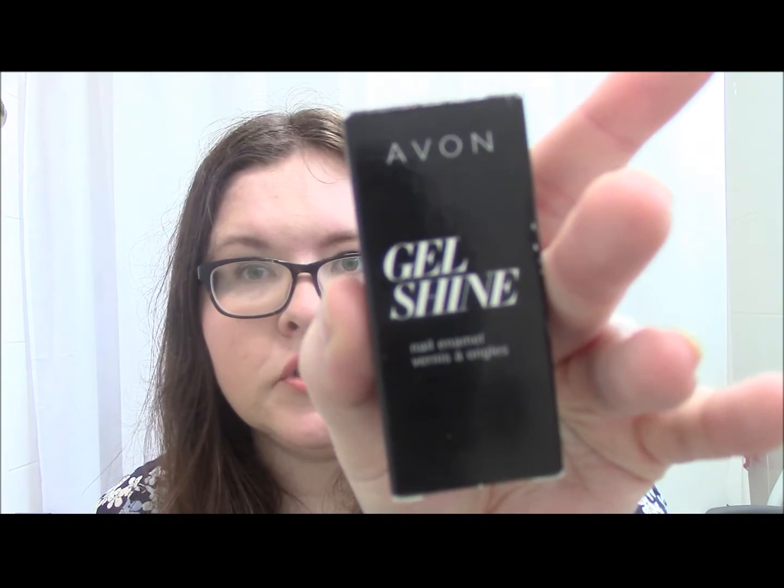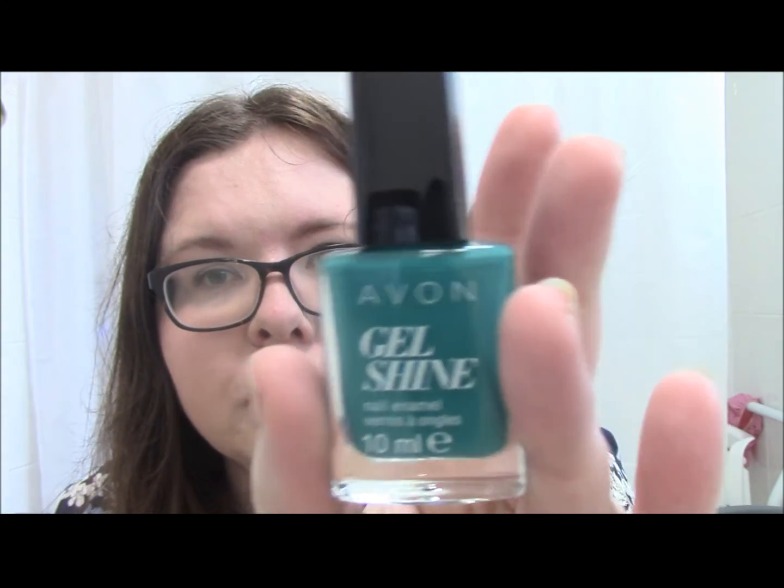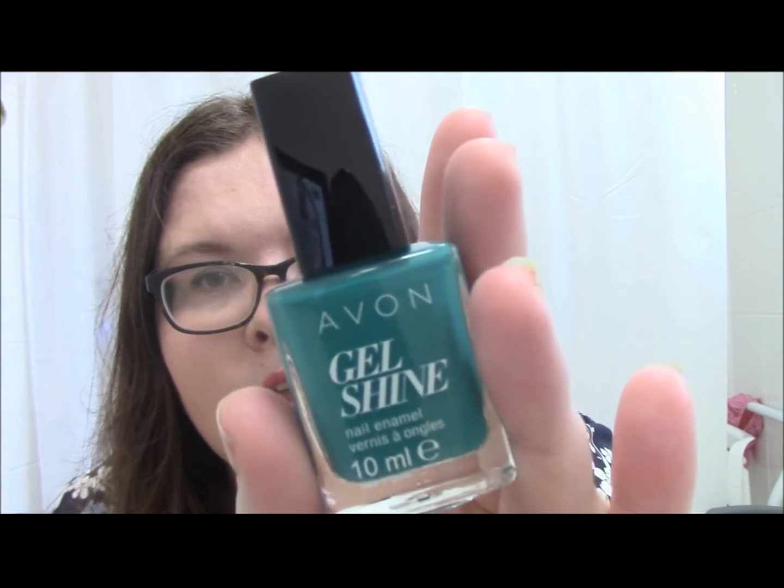Now, something that I love from Avon is the nail polishes, and lately I've got into the gel shine ones. I've had a special offer on, and they were only £3, and they had loads of new colours, so I bought 3. I got Emerald City, which actually looks like a sort of jadey teal colour.